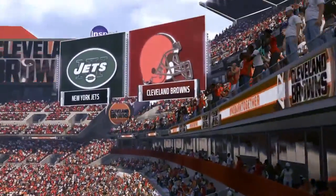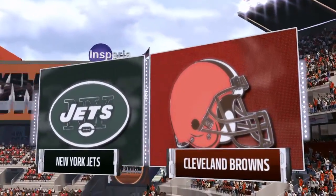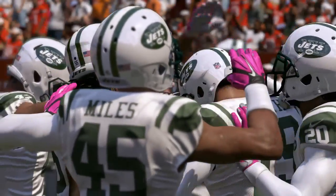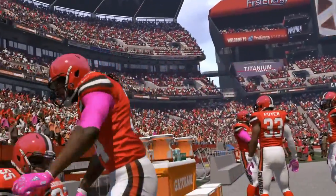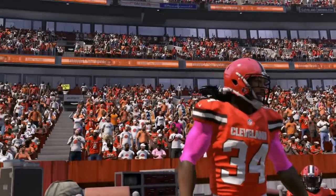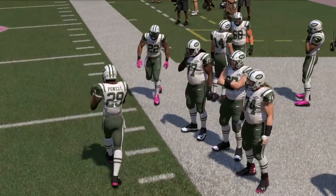Here's Brandon Gaudin and Charles Davis. Just off the shores of Lake Erie, we are at First Energy Stadium in a city aptly named after its founder, Moses Cleveland, way back in 1796. Today, we've got a Week 8 matchup on tap here between the New York Jets and the Cleveland Browns.